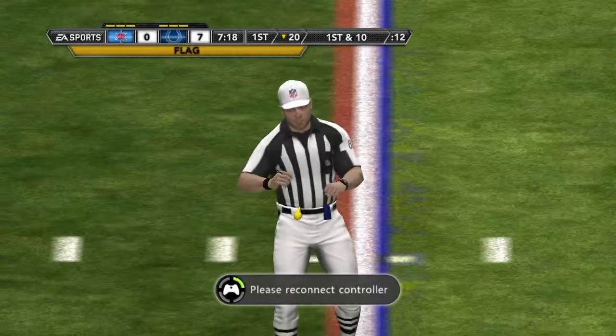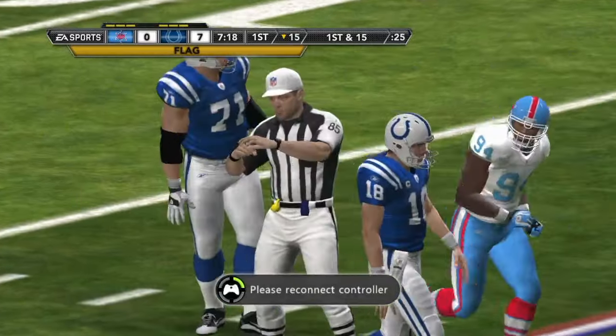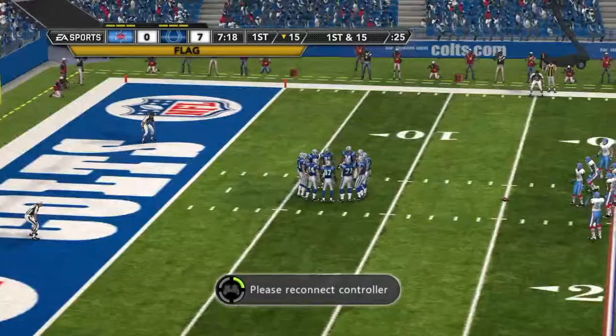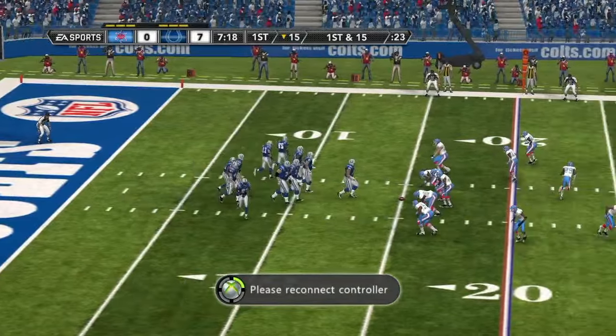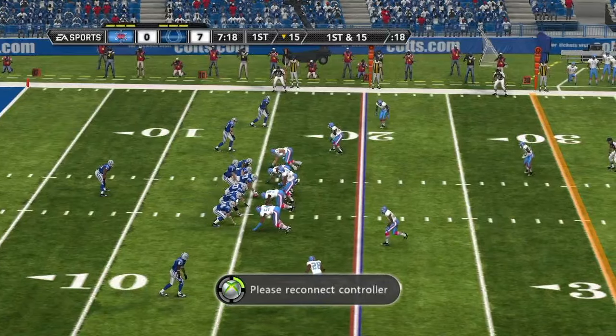Looked like someone might have jumped. That penalty will move them back a bit. Sloppy play right there. The one thing you learn as an offensive player is you can't give away yards. They are just too hard to come by.